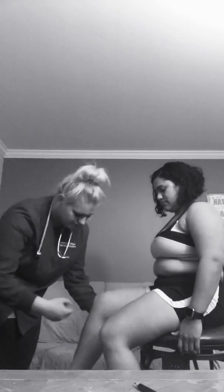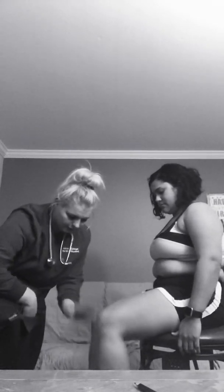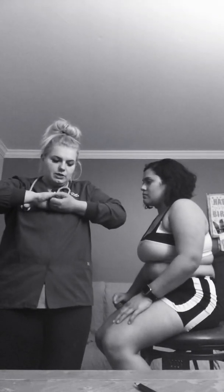Now the legs, I'm going to go ahead and hit right over here. I'm looking for the pulsation of the knee, which is good. And if they were unable to elicit that reflex, you would just ask them to close their hands like this and distract them, maybe that will help.